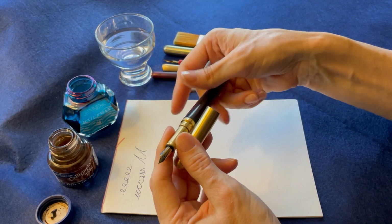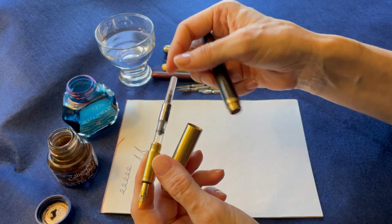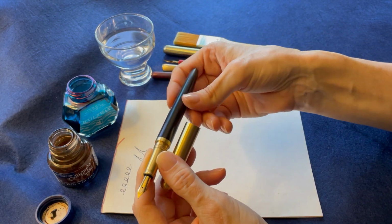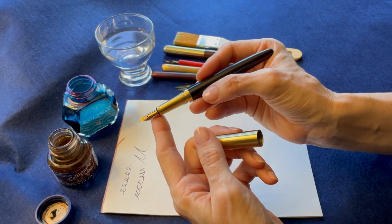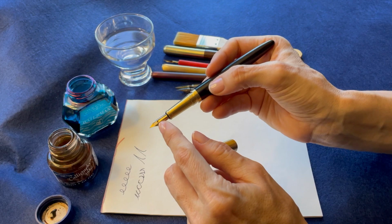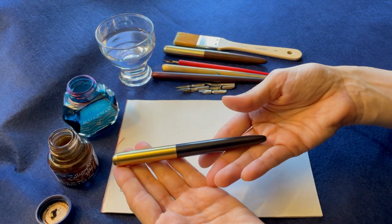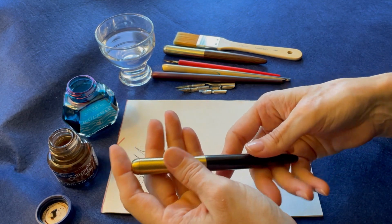And as you can see, it has a screw mechanism for the refillable cartridge, or you can use the standard size refillable ink cartridges. And you've got a beautiful nib there, two-tone metal with design and a ballpoint. One of our most comfortable and best everyday pens. So I'll wrap that up for you.